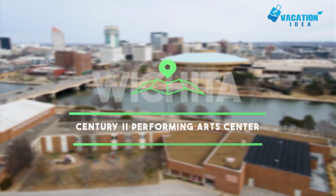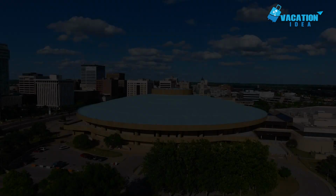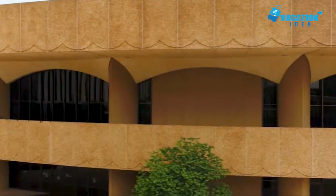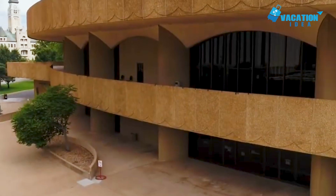At number 2, Century 2 Performing Arts Center. Set just a short stroll away is the state-of-the-art Century 2 Performing Arts Center. In its cavernous concert hall, you can enjoy absolutely amazing orchestras and operas, concerts, and comedy nights.